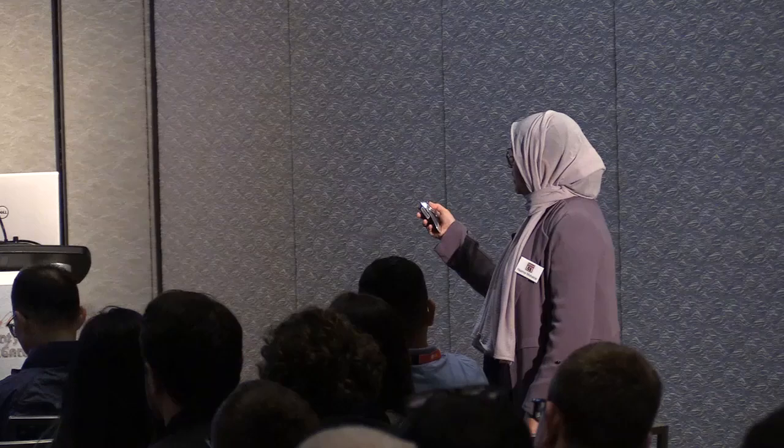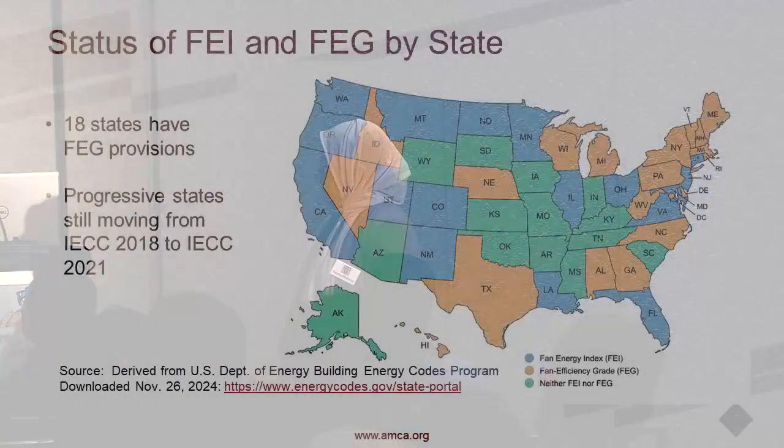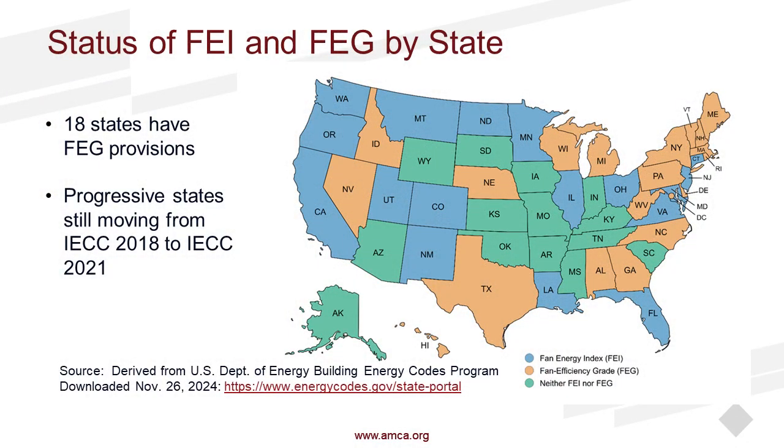So I don't know who lives where. I'm good because I'm from Illinois and mine is blue. I mean, no political view. Blue is FEI, orange is FEG, and green is neither FEI nor FEG. So 18 states had FEG provisions, and I think 15 of them are kind of on the border. They're going to eventually come to FEI. And you can see the progressive states have either FEI or are moving to FEI, okay?